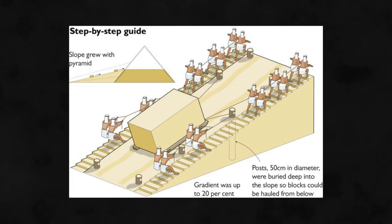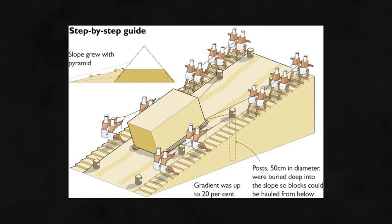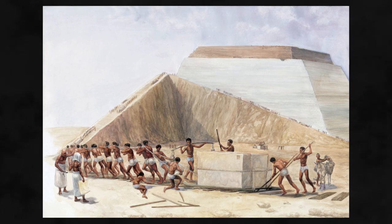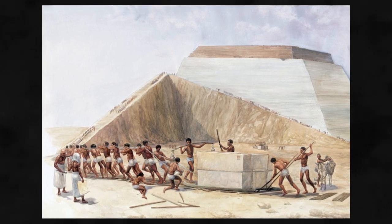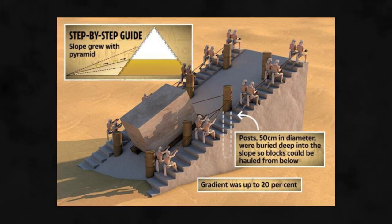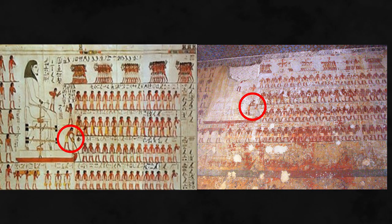The ramp theory is one of the most accepted theories and has a lot of evidence to back it up. It discusses that the pyramids were made with sheer manpower, tens of thousands of workers, not slaves. Stones were supposedly pulled across the desert with ropes and sled, using wet sand to reduce friction. The wet sand made the stones a lot easier to drag, and this practice can actually be seen in some ancient wall paintings.